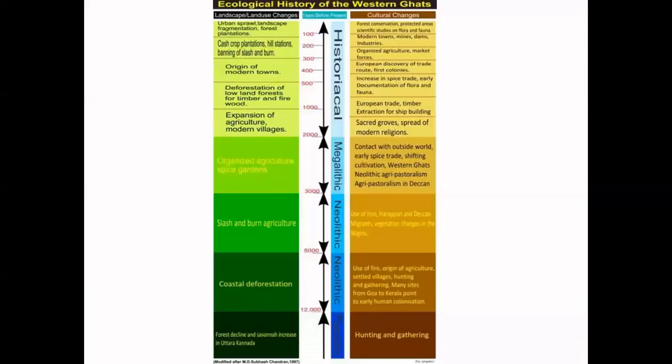So what are the major changes in this area that happened over the years? There are two panels here. On the central panel you have the different periods, on the left hand side you have the ecological changes that have happened, and on the right hand side you have the summary of the human history.